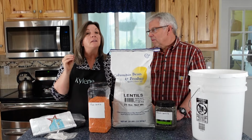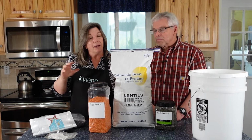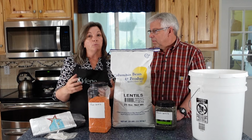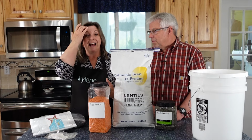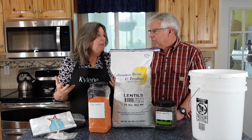They all have just a little bit different flavor profile. They each take a little bit different amount of time to cook, but lentils seriously are a great addition to your food storage. And as you learn to use them, you can actually be a lot healthier.